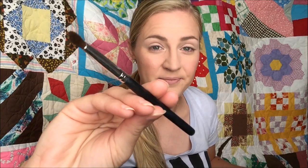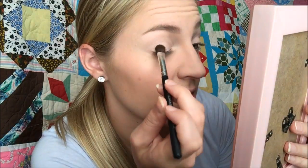We'll do that, and then since I'm not doing anything too crazy today, I'm just gonna go in with one color on the lid. I'm not gonna do any crazy blending or anything, but I've got this little Ipsy and NYX palette. I believe I got this in my Ipsy bag last September. But I'm just going to use this brown shade in the middle. It's kind of a shimmery brown shade. I'm going to use this brush that I got in an Ipsy bag. Half of my makeup is from Birchbox and Ipsy bags, guys.